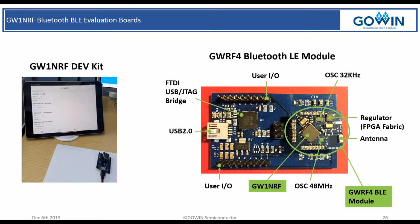To accelerate your Bluetooth Low Energy project, Gowin have incorporated our new GW1N RF device into a fully FCC certified Bluetooth Low Energy module called the GW-RF4. The GW-RF4 module, circled in green on this slide, includes all the additional components needed to deliver a fully featured standalone BLE application. This includes the external antenna module, the external regulators for the FPGA fabric that are controlled by the ARC Micro, a 32 kHz low power sleep mode oscillator, a 48 MHz processor oscillator, and the passive components needed to complete the design.